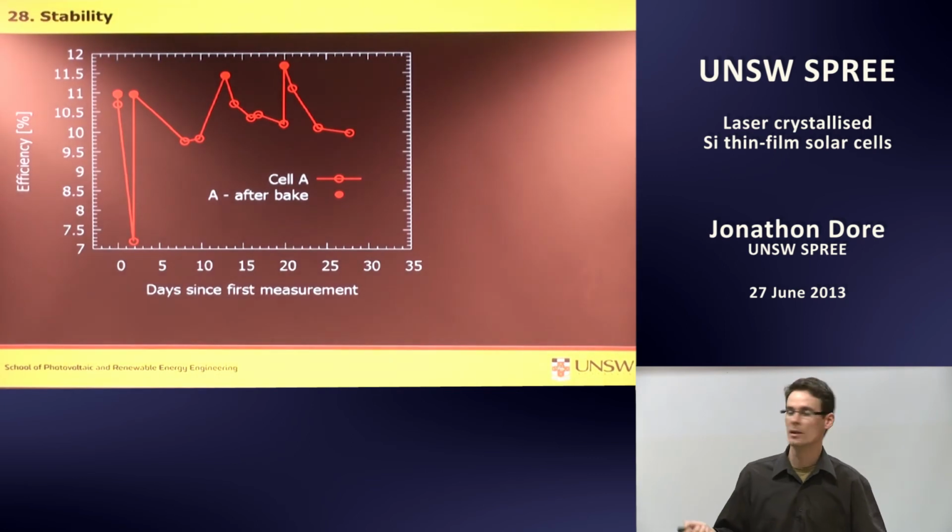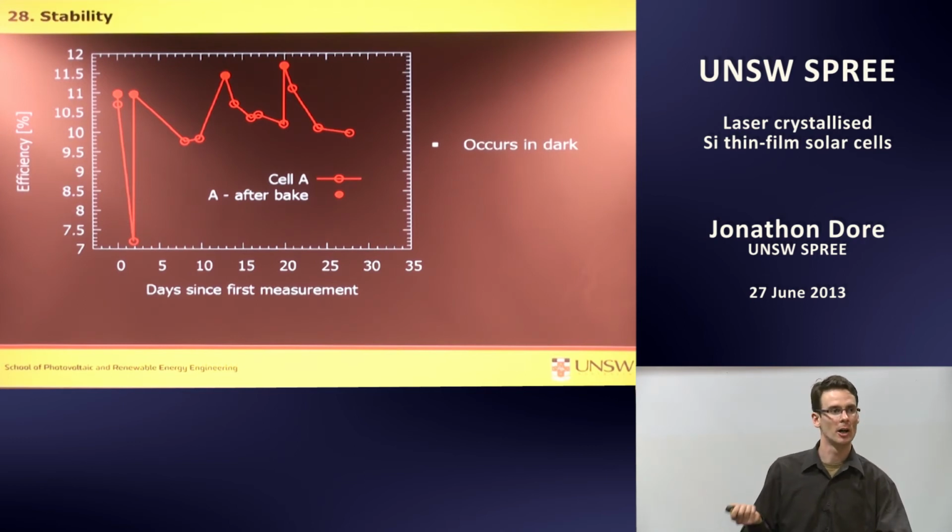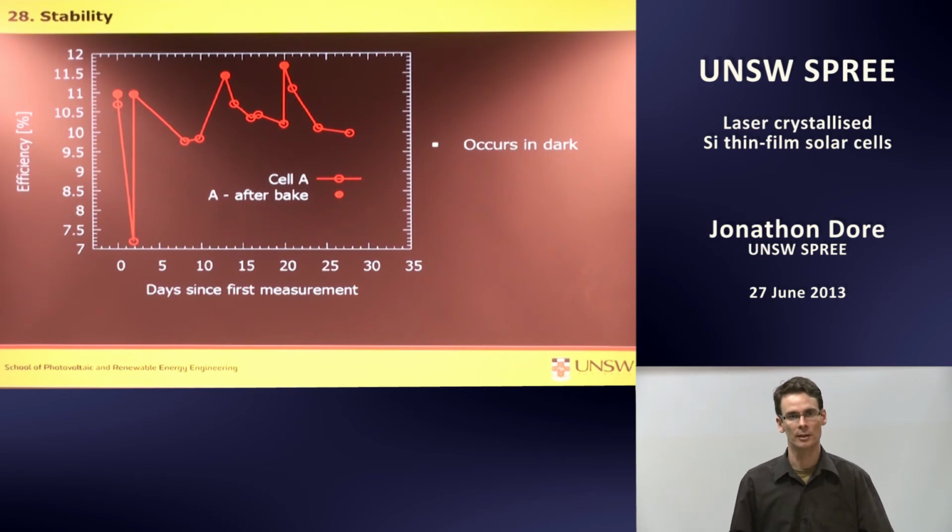And one thing we can notice is that that efficiency drop is completely recoverable with rebaking. So if we do that contact bake again, we recover all of that efficiency that we lost, and even some more. You can see these closed circles here representing measurements taken after a bake, and the open circles here in the subsequent days thereafter. And so interesting to note that this occurs in the dark, so it's not a light-induced degradation, as might be commonly seen in amorphous silicon and even to some extent in crystalline.